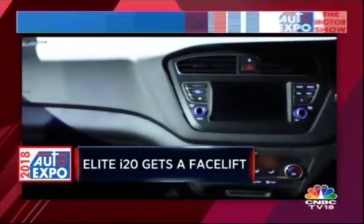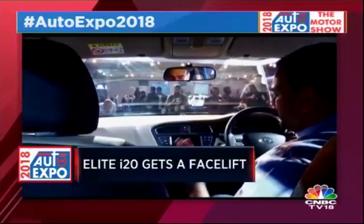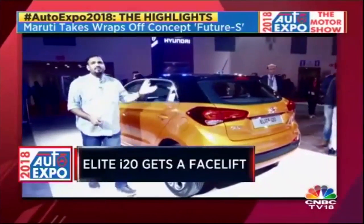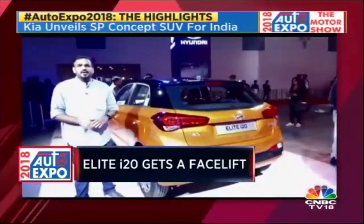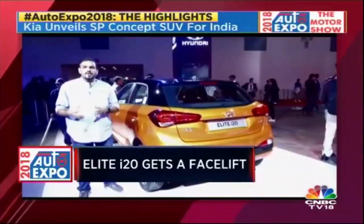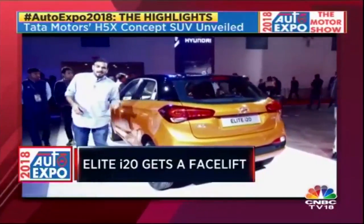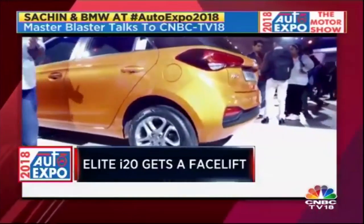You get this touchscreen infotainment system in the dash. It's compatible with Apple CarPlay and Android Auto, so not a big change there. Change in color. And that's because you have a dual tone combination here. You get a contrasting roof on this particular variant. There are a few trims, a few variants where you will be able to choose a dual tone combination. You also get these really nice 19-inch diamond cut alloy wheels. We know that Hyundai loves diamond cut alloy wheels, and the Elite i20 gets a new design as well.